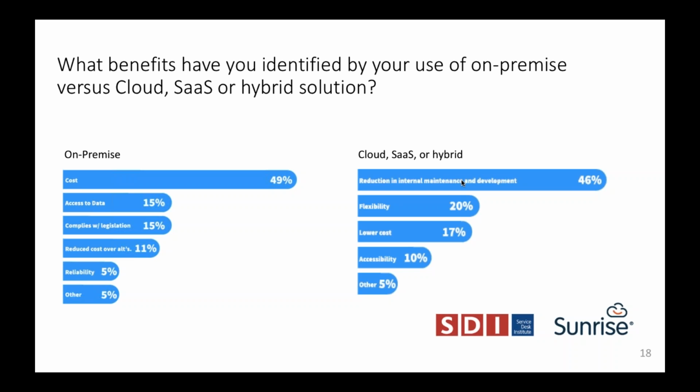Again, Neil, access to data as a benefit. What are your thoughts on that one? I know that data keeps coming up as a point of reference. What are your thoughts on that accessibility?